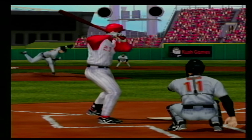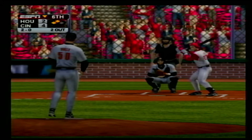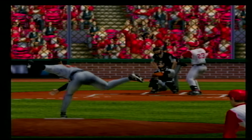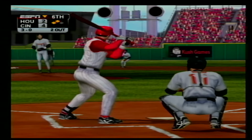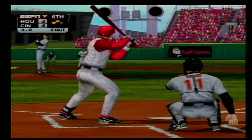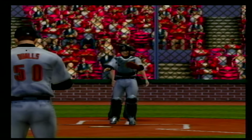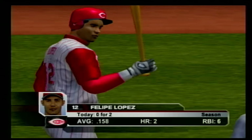Now he sets. Here's the 1-0 pitch. And there's ball 2. Now he sets. Here's the 2-0 pitch. There's ball 3. On top, the 3-0 pitch. Well, he threw the right pitch. I think he needed to throw a fastball there, John, but he missed with it. Now he's got the bases loaded.